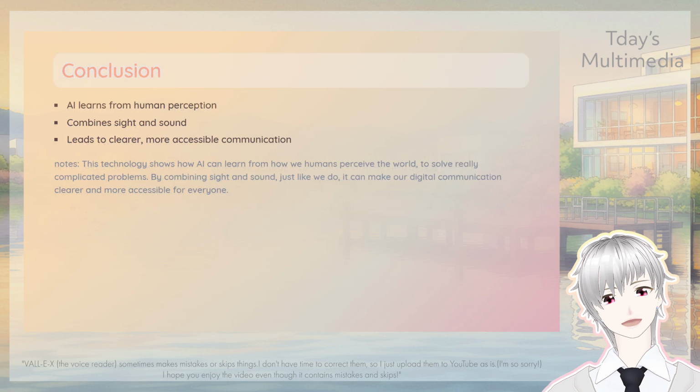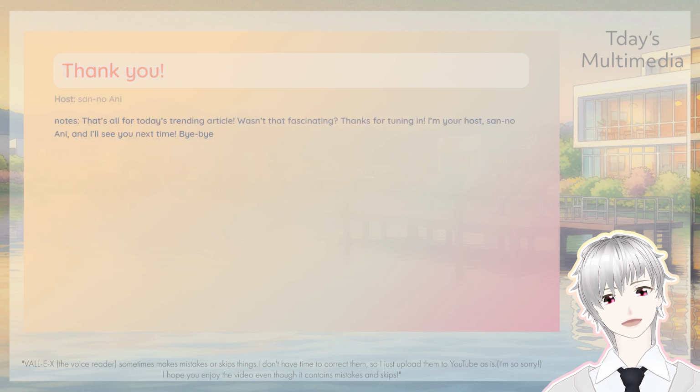This technology shows how AI can learn from how we humans perceive the world to solve really complicated problems. By combining sight and sound, just like we do, it can make our digital communication clearer and more accessible for everyone. That's all for today's trending article.